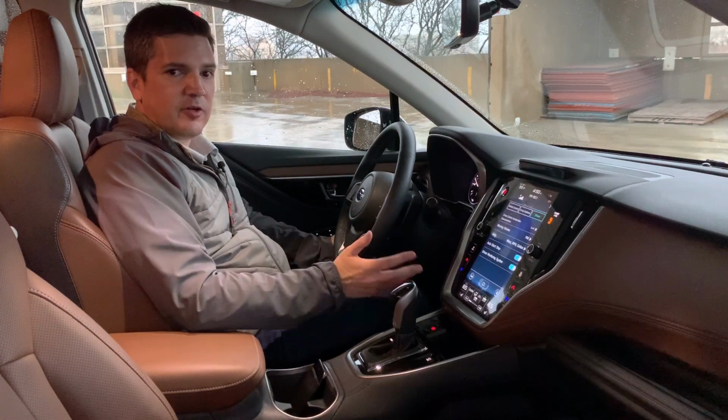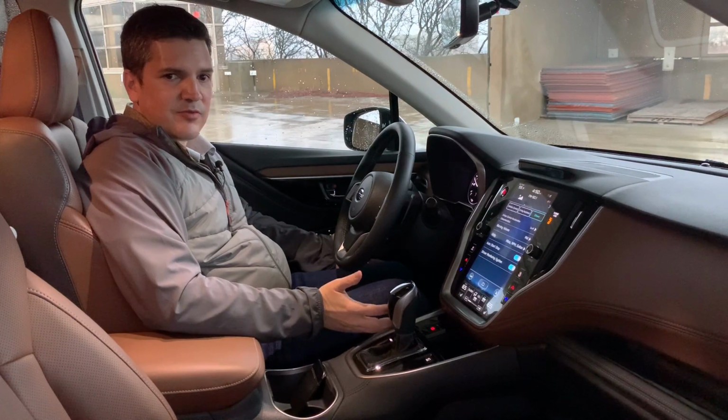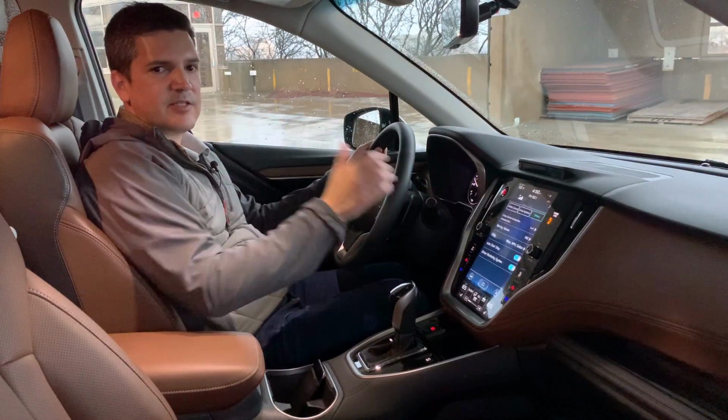The car has the Harman Kardon audio system, the power sunroof, heated seats, ventilated seats in the front, and a heated leather-wrapped steering wheel. In the Touring Edition, it's a little bit softer leather. Again, just feels very nice. You've got heated leather seats in the back.